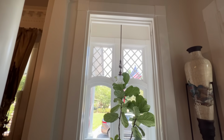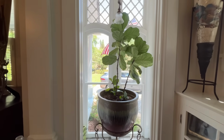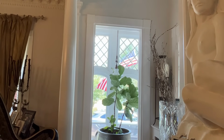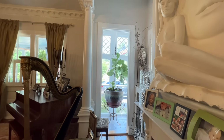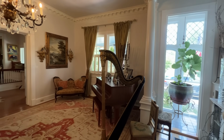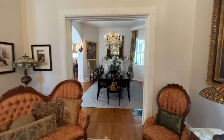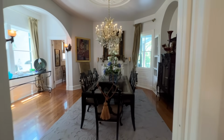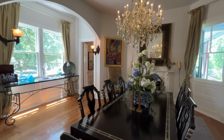This is one of my favorite elements in this space, a tiny solarium being used today for the same purpose for which it was created 120 years ago. Into the dining room, we see another jib window and another gorgeous niche.